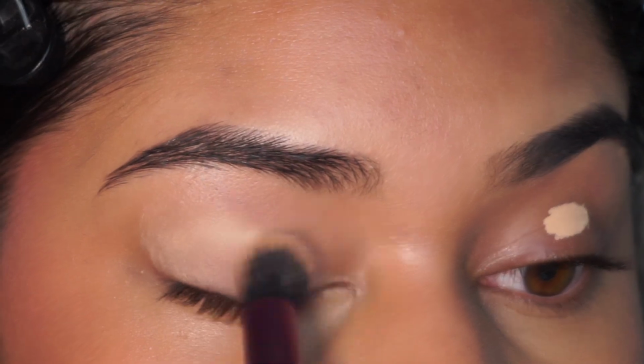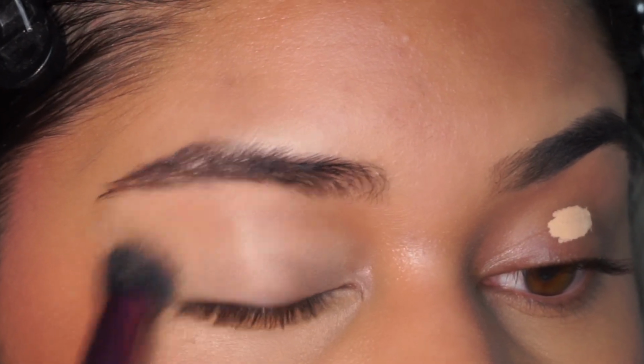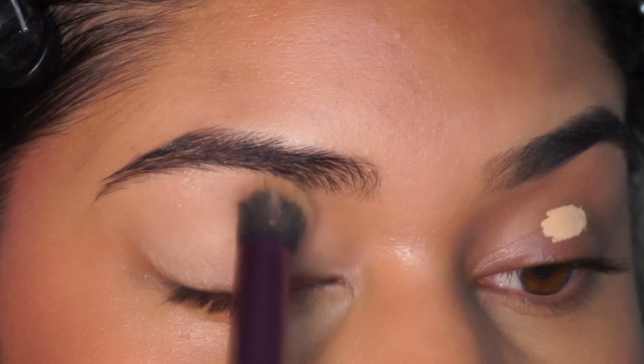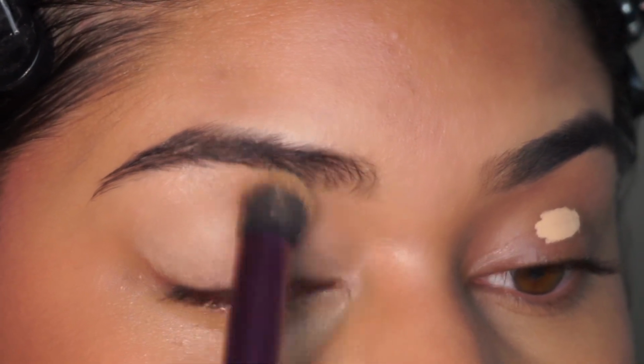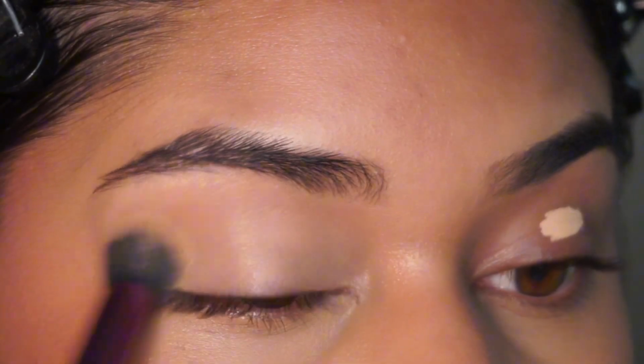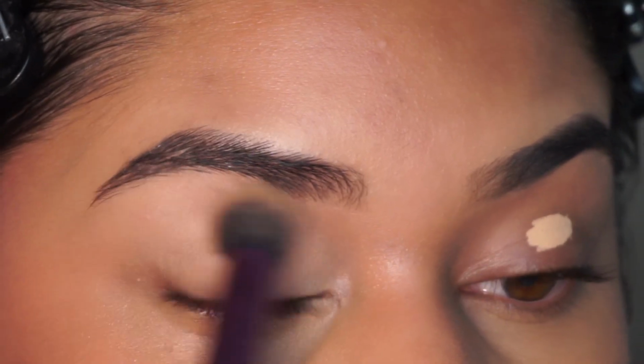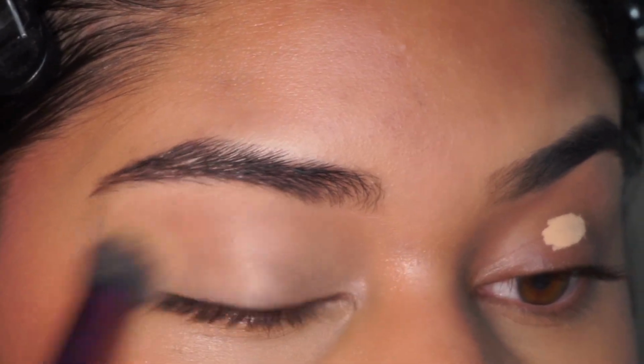So I highly recommend using an eyeshadow base. It's just going to make your eyeshadow last a lot longer, and it's also going to make any colors that you use pop a little bit more. It's also going to create a nice even base for your eyeshadow so that everything is as pigmented as possible, and it helps your eyeshadow blend out a little bit more and not look as washed out.